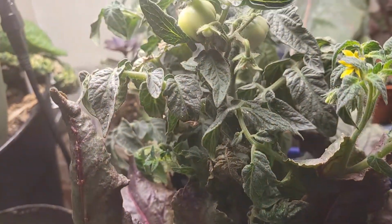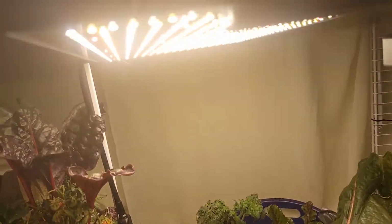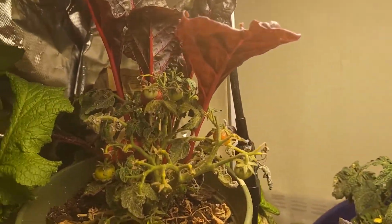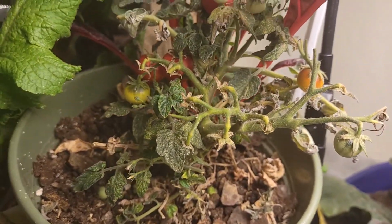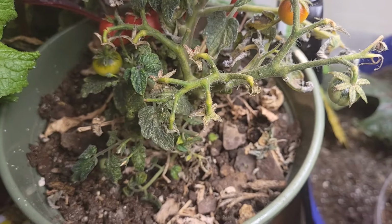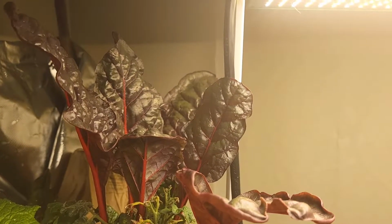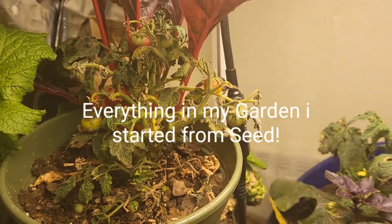This is another of my dwarf tomatoes that I grow indoors in my apartment garden. And this is the last of my Tiny Tim. I will be picking these tomatoes, and that will be it, and it'll be left to this beautiful Swiss chard in this pot alone. It'll have this pot alone finally.